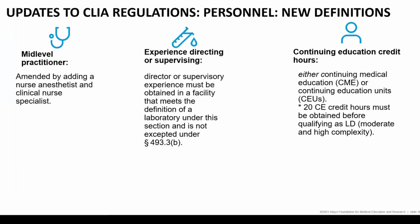The next big bucket addressed in the final rule covers personnel. Again, this section went through extensive updates, so please review the section in more detail for specifics that could impact your labs. All of our labs are a little bit different. So personnel changes take effect in December of 2024. I want to start by going over 5 new definitions.